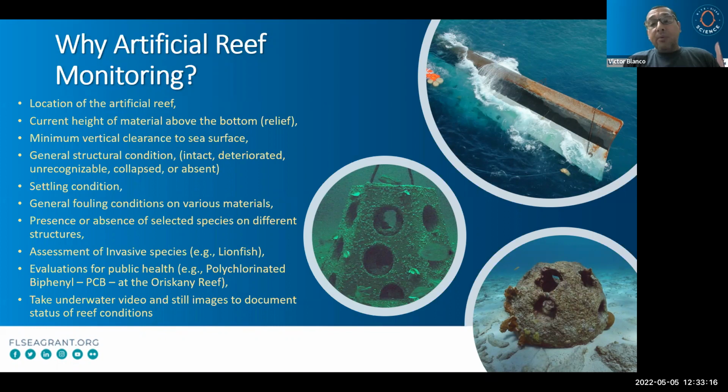And also we want to know every time we go there to check the artificial reef, how the general structure and the condition is of that material. If it's intact, if it has deteriorated with time or collapsed, or it's just completely gone. Also, we want to make sure to evaluate the settling conditions. For example, if there is a vessel that is sunken on the seafloor, we want to make sure that it stayed in an upright position or in the original settling condition. We want to make sure of the general fouling conditions, how life is growing on top of the artificial reef material, the presence or absence of different species or different structures, and the assessment of invasive species like lionfish, and more recently, a new damselfish species that is being recognized, especially in the Panhandle area.